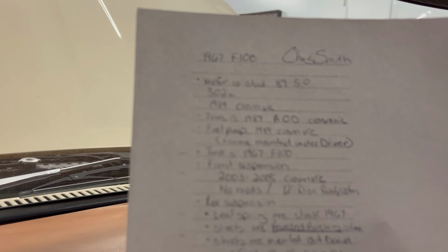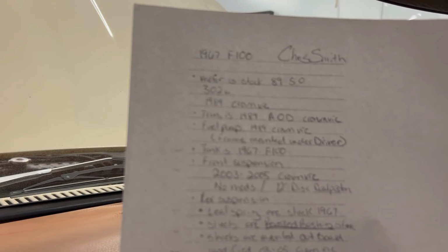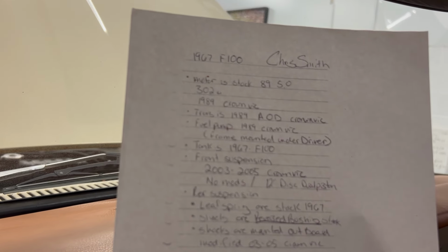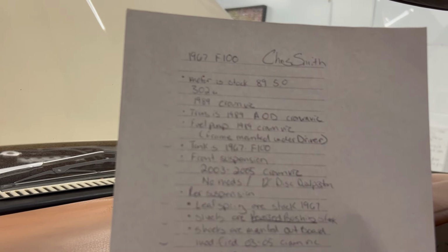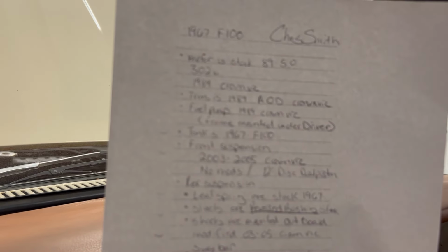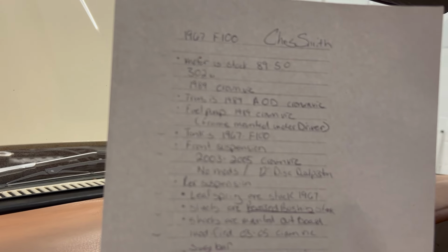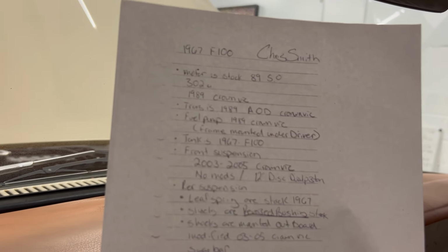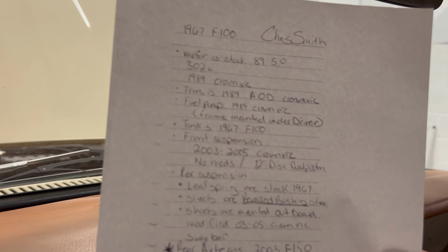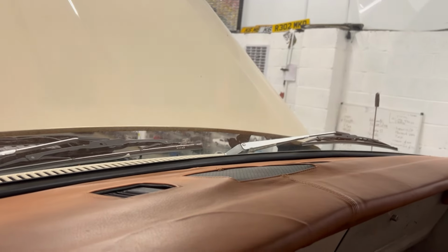Fuel pump 1989 Crown Vic, frame mounted under driver. Tank is 1967 Ford F100. Front suspension 2003 to 2005 Crown Vic, no mods, 12 inch disc. Rear suspension is leaf springs over stock 67, shocks are mantle outboard, sway bars, and so on. Rear axle is 2003 F-150, 8.8, 3.55 gears, posi. So yeah, that's all the bits and bobs on that.